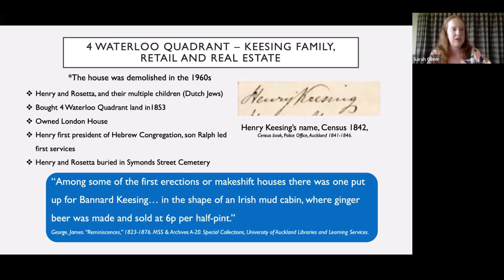They owned London House, which was a profitable store, and it was one of the finest in the settlement. It was quite a big retail store in Auckland. Henry was actually the first president of the Hebrew congregation in Auckland, and his son Ralph led the first services. They were quite heavily involved. And both Henry and Rosetta are buried in Symonds Street Cemetery in the Jewish section.